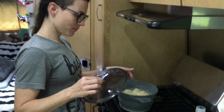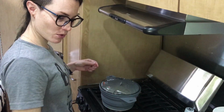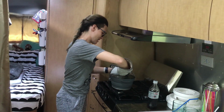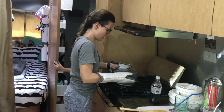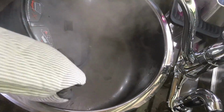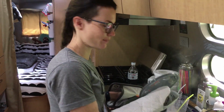Now these get warm, so you want to use mitts, and you want to make sure there's no kids in the way in case you drop it. Hey, watch out, kid! But I got him. Hey, you gotta get that kid moved. Ow. Hey, kid, get out of there. So we just drained some of the water for our delicious meal of ramen noodles. Here you go. They ate fruit, so don't judge.